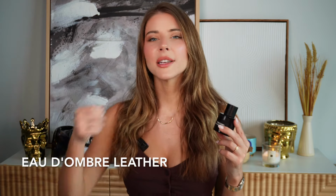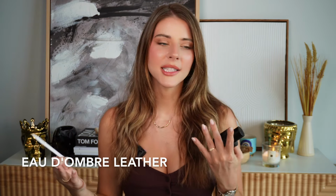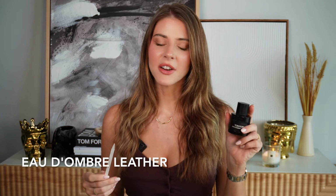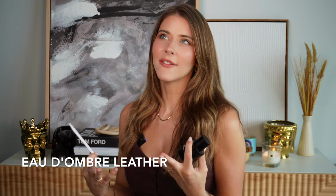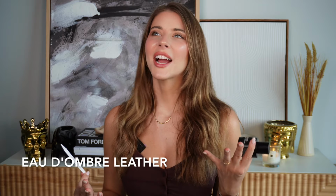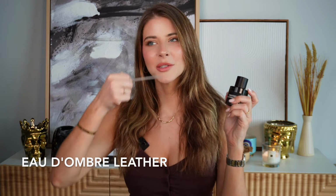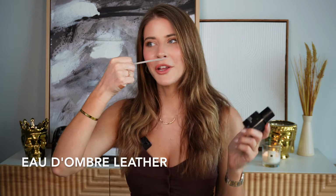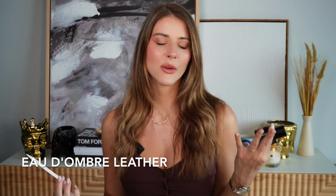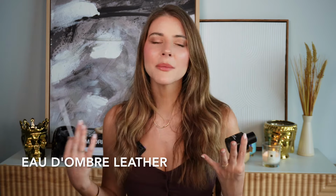And this also is going to have an addition of Ambrofix, which is a type of ambroxan. And the Ambrofix in this fragrance is what is really going to give it this airy element, because the notes in this fragrance are actually typically a little bit on the dark side, which is why I was really confused when I smelled this for the first time, because one, we're in summer, and I was assuming Eau de Ombré Leather, the fresher version, was going to be something a little more summery, maybe fruitier or something like that.